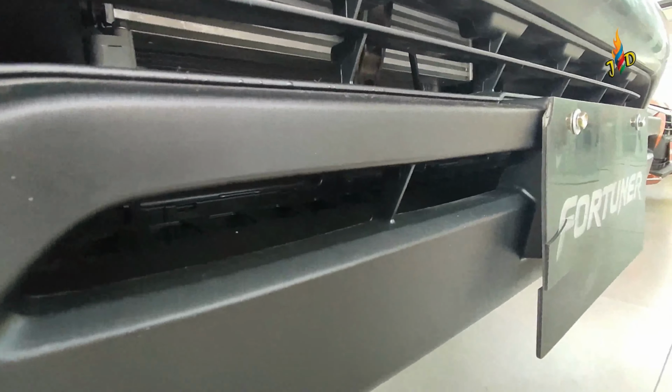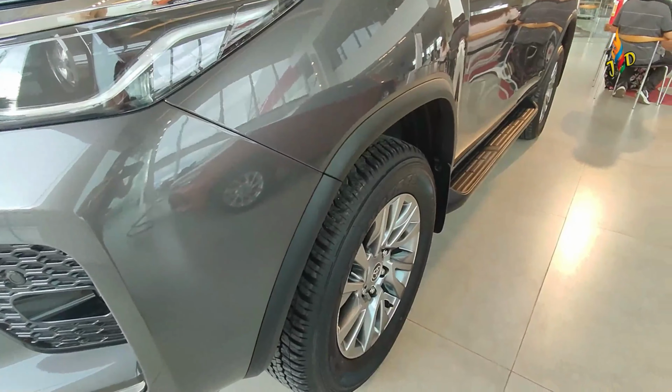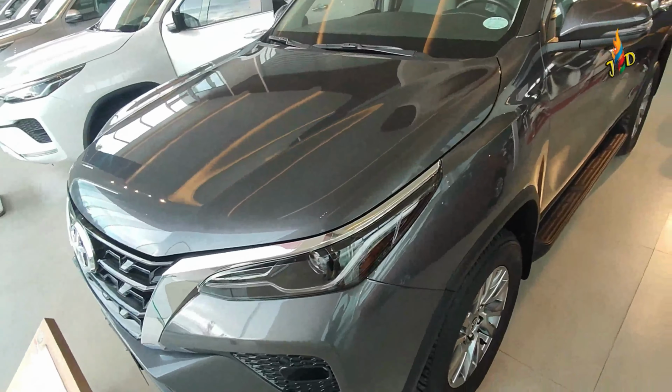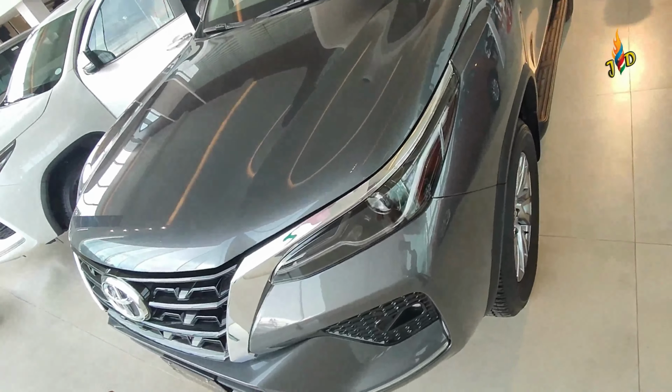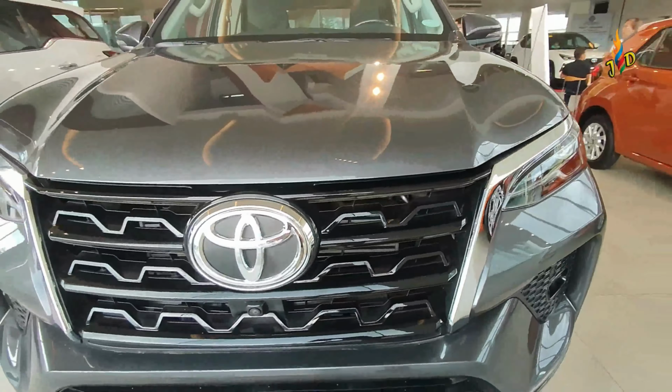From its bold front grille to its aerodynamic contours, this SUV boasts a sleek and modern design. LED headlights and taillights not only enhance visibility, but also contribute to the vehicle's overall stylish aesthetic.